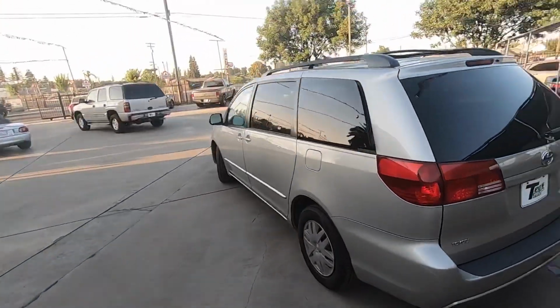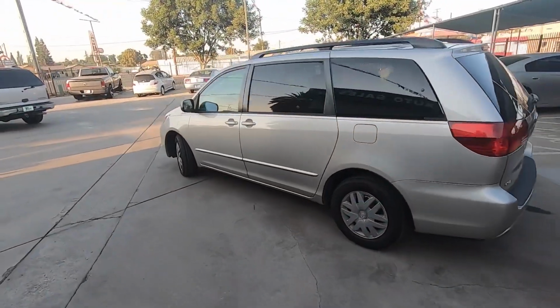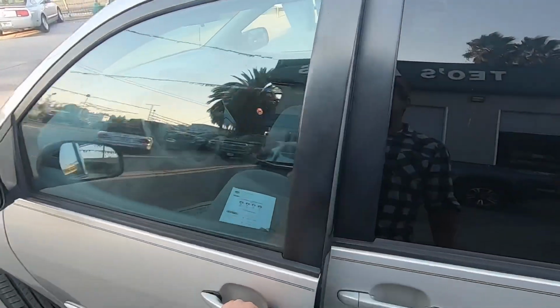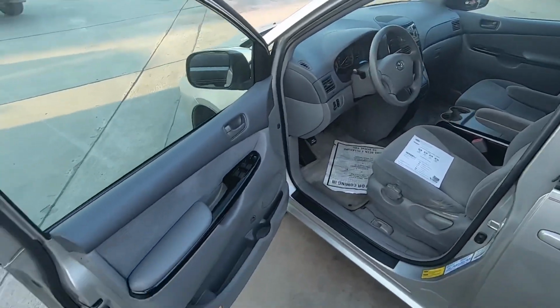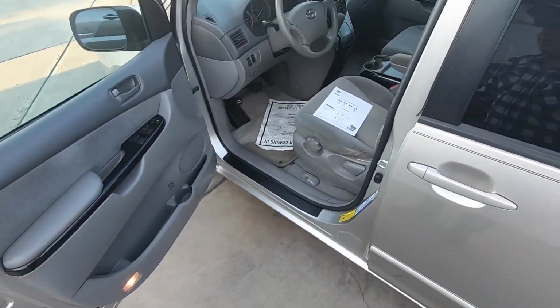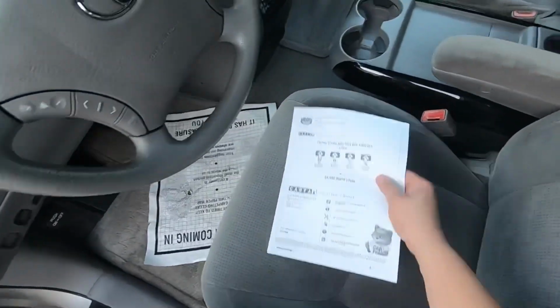No big dents, some scratches here and there. Brand new Cooper tires on it. Headlights redone, no fog lights because it's just the LE. But she's got this black trim, little pockets here and there. And we bought this one.